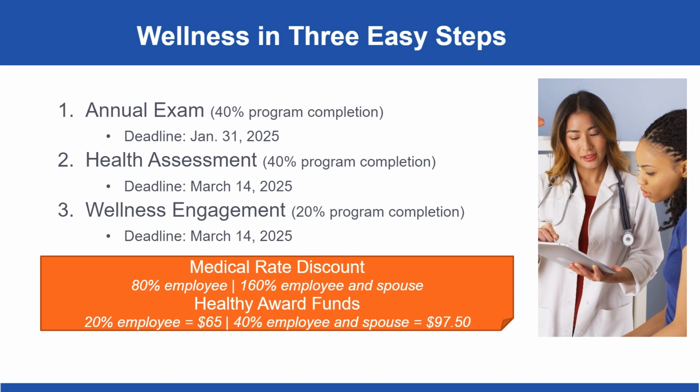Step 2 is the health assessment. Employees and covered spouses, use your up-to-date measurements to complete the online health assessment on mycigna.com between May 1st, 2024 and March 8th, 2025 to earn 40% wellness completion credit. Complete steps 1 and 2 to earn your wellness incentive discount.